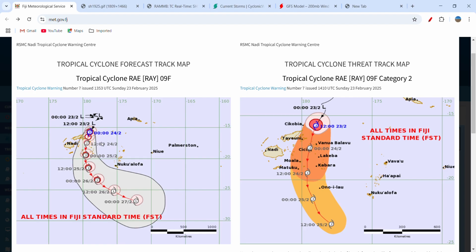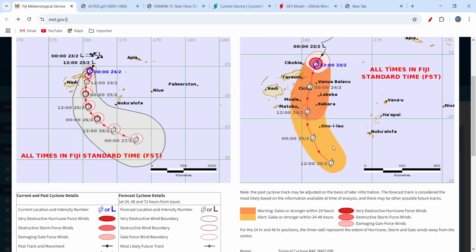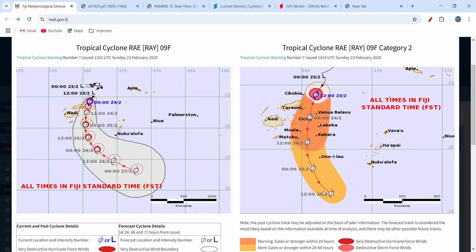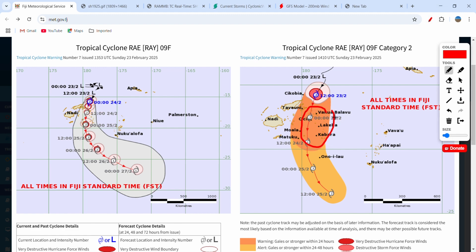It's expected to strengthen further, likely into a hurricane Category 4 strength system, and probably a bit further than that, as it heads southwards to the east of the Fiji group. Currently, what they have highlighted on this graphic is a warning for gales within 24 hours, and an alert for a 48-hour gale forecast, along the forecast track, I should say. They have this warning area covering lots of isolated outer Fijian islands to the east of the main Fiji group, and it's going to be skimming past east of the main island there.